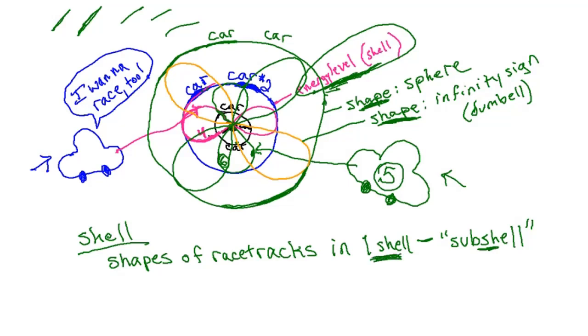Now the individual racetracks, because notice there's like 3 infinity signs on the same energy level. So there's 3 of the same shape. So you can't say, I want to go to energy level 3 and get on the infinity sign shaped racetrack, because there's more than one. So you have to say which individual racetrack you want. So each individual racetrack is called an orbital.